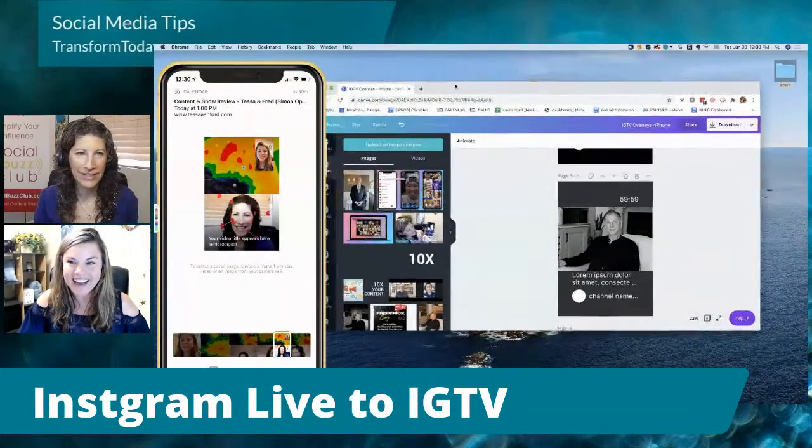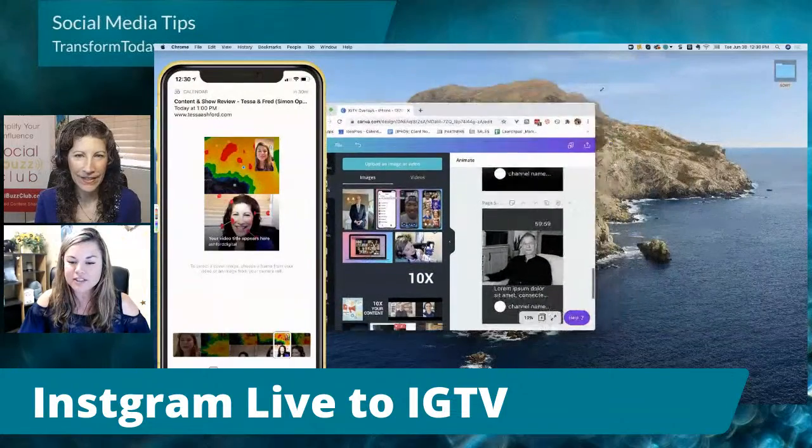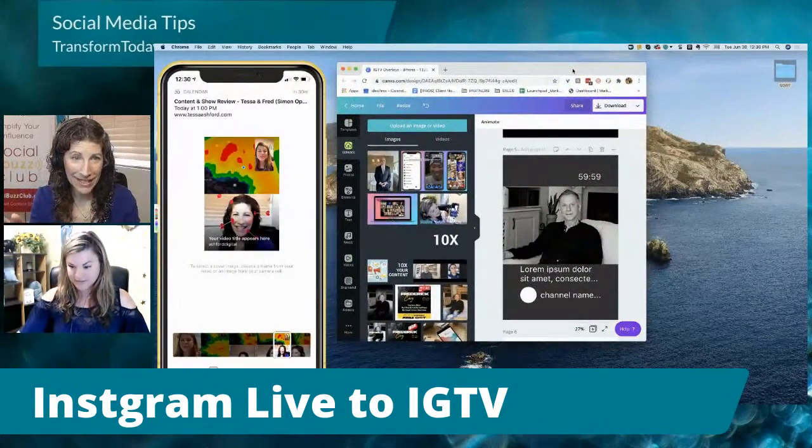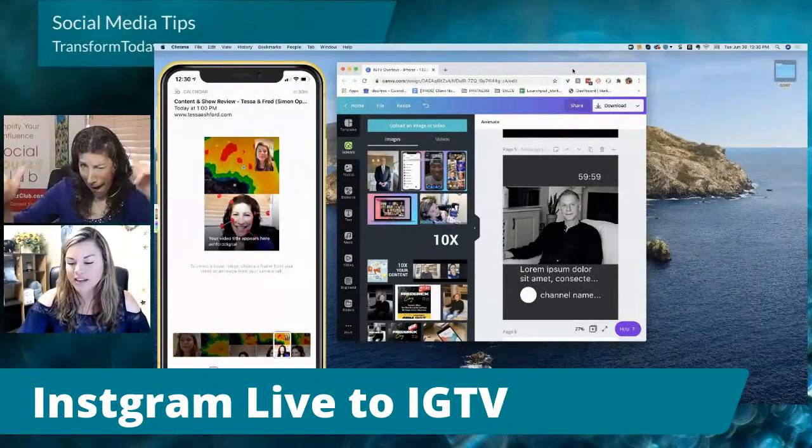Okay. So the cover image, here's the trick. What you're saying is you can put a custom cover on this. You can design one ahead of time. Yep, you can design ahead of time and then add from your camera roll.